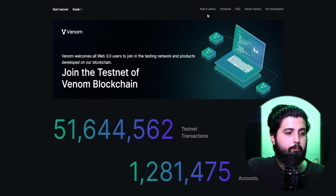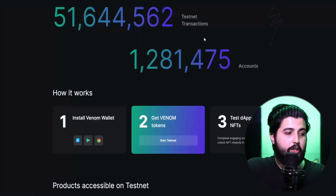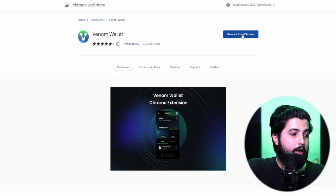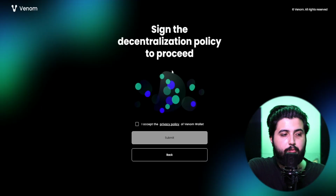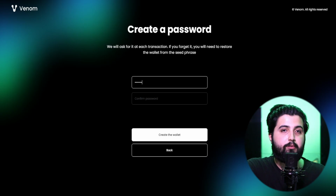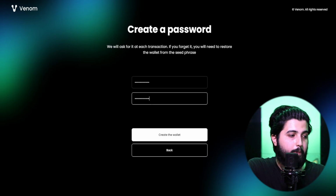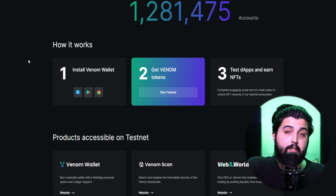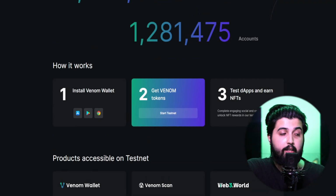Now, on this page, under the How It Works section, there's going to be a button that says Install Venom Wallet. We're going to click on it. We're going to follow the on-screen instructions to set up the wallet, including creating a secure password and writing down this unique seed phrase for backup purposes. Now, once our wallet is set up, which is really simple, we're going to move forward to the next step, and that is claiming our testnet tokens.